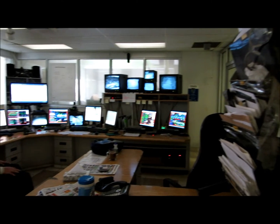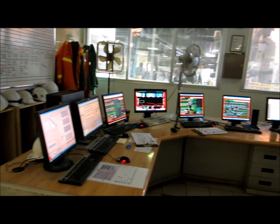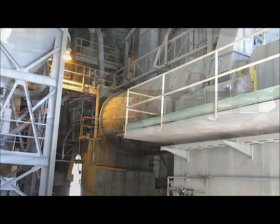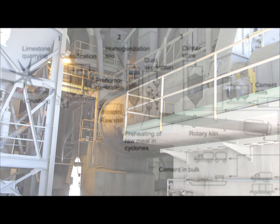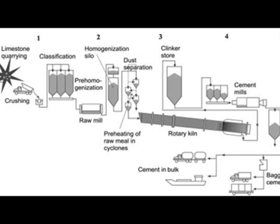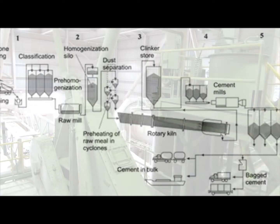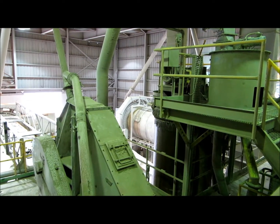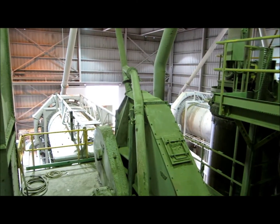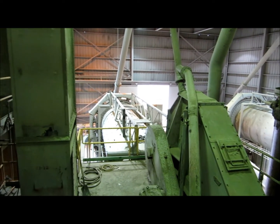When the desired chemistry has been achieved, the material in the raw mill is ground and reduced to 75 microns, with roughly 80% of the material passing a 200 mesh sieve before continuing on into the separator and then further into the homogenizing silo, where it will stay until being fed into the kiln. The raw ball mill in Kamloops produces as much as 55 tons of raw mix per hour, requiring about 250,000 tons of raw material to produce 180,000 tons of clinker.